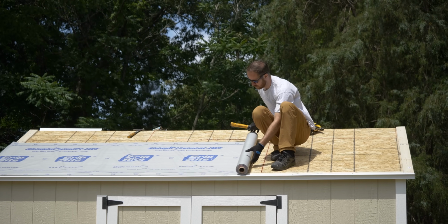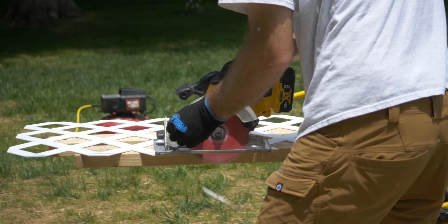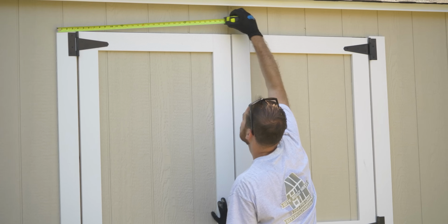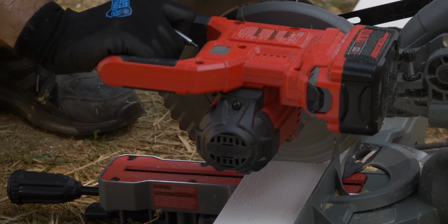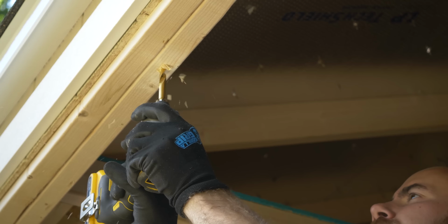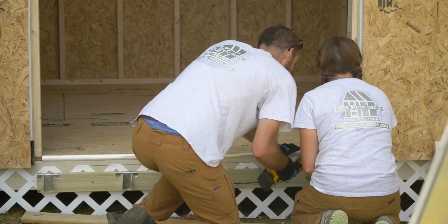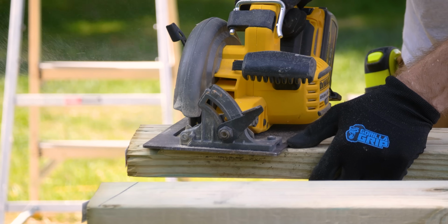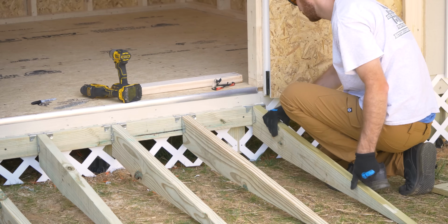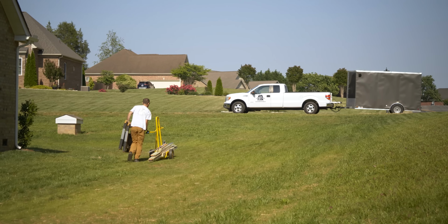Grip-Rite shingle underlayment is then rolled onto the roof to provide a non-skid surface for the shingles, which are fastened down. There are a few more additions made, including lattice shed skirting. Extra framing is added around the door. A doorway protector plate is installed. A handle is added to the door, and then finally, the heavy-duty ramp is constructed in order for the homeowner to store their ride-on lawnmower. Building is usually done in 1 or 2 days, and the homeowner is free to enjoy their newly constructed shed.